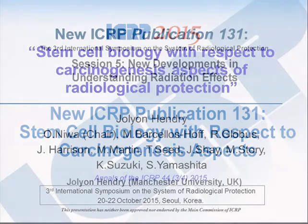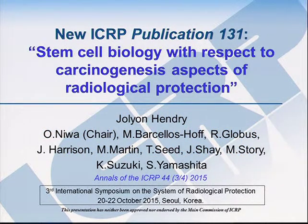This is a report from C1, and it involved Otsura Niwa and myself when we were members of C1, and also John Harrison from C2, and a series of external experts for certain other parts of the report. There is a reference here, so it states that it is out in 2015, this year. Last night I had the final proofs for this report, so I think it will be out by the end of this year.